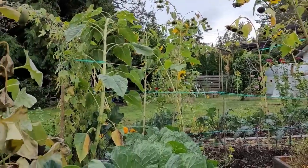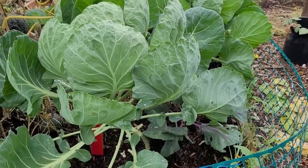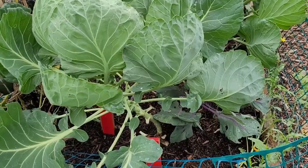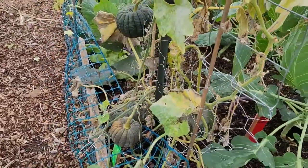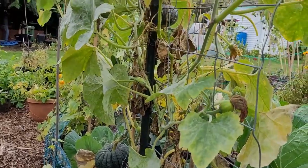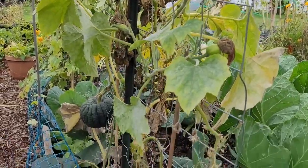This is probably the most productive area right now in terms of what may be coming. So these are the Brussels sprouts, and we have our vining little individual sized squashes of various kinds. There seems to be only one sign, but two kinds of them, so there you go.